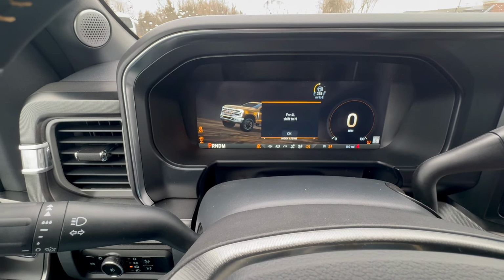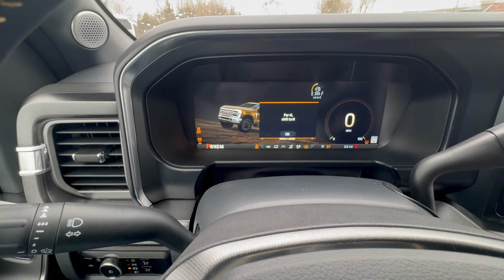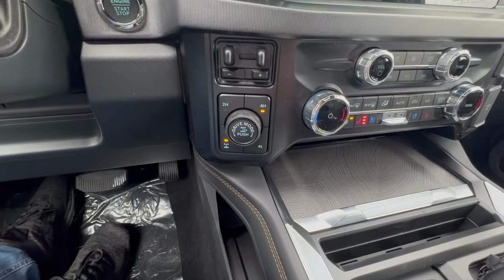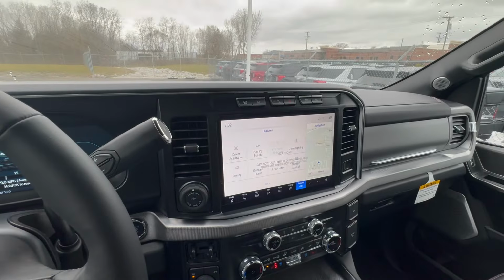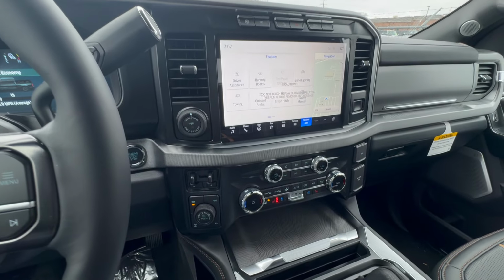Last mode, rock crawl. Rock crawl is going to tell you to put the transfer case in 4 low by shifting to neutral. We're not going to do it for the point of this video, but that's going to engage, and you can kind of see it's blinking down there. For today's video, we're going to go in eco mode because we're going to do our traditional fuel economy loop, and we're just going to kind of see how this truck does our loop. Also, I'm going to add in today something a little different I don't normally do.